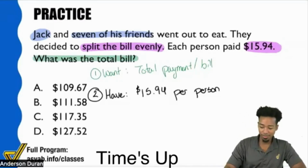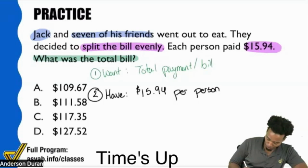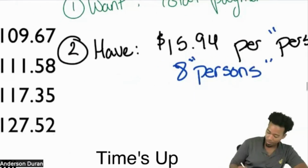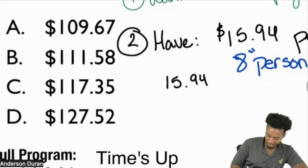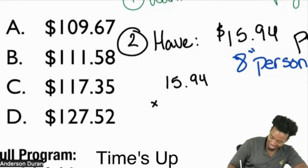So with that said, if you didn't get got, that's fine. So you had $15.94 per person, and you got 8 people, or 8 persons. I'm just gonna say per person, you have 8 persons. And so what you're gonna do is $15.94 times 8, and there's your answer. If you would have done it times 7, you would have had yourself at B. But B is not the answer, it is gonna be D.